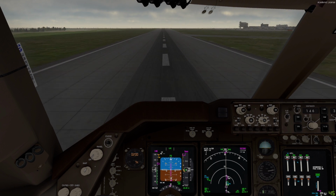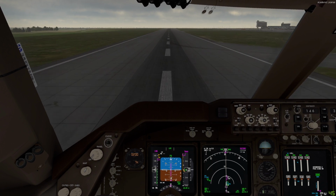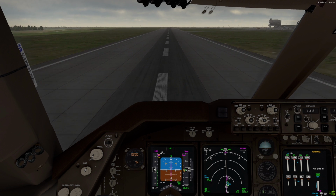Reversers. Decel. We'll take a look at the replay on that landing shortly. I'm going to take the next exit to the right.